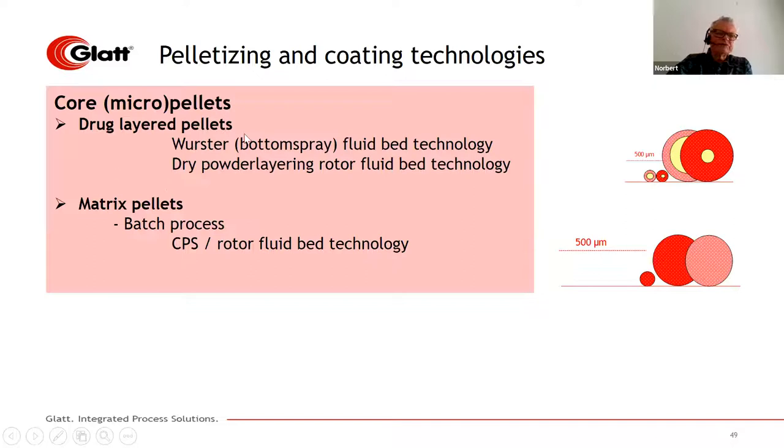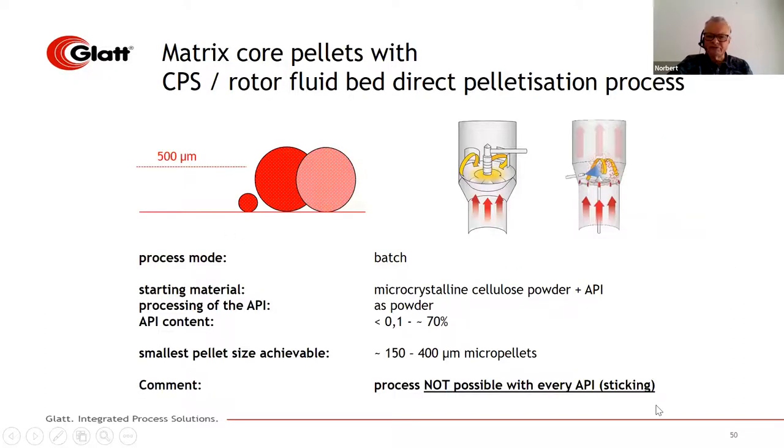These are our two technologies for drug layering, the Wurster processing of a liquid and the dry powder layering. Now we come to the matrix pellets. Matrix pellets do not use starter beads, but we have a homogeneous matrix out of the API and the excipients. The first process I would like to show you is a batch process we would call CPS, controlled perfect spheres, and a former technology was the rotor, which you may also know.